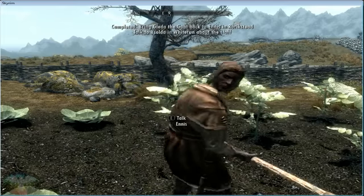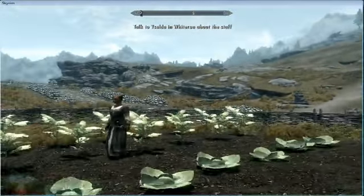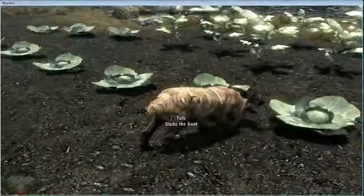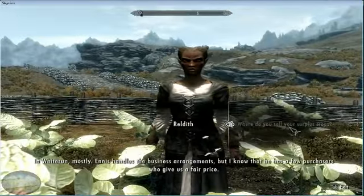Alright then. I got that there. I probably want to look up that bow, Spider Kid. Are you happy? Leader of the goat? Raldith is the hardest working farmer in the world. Did you see those guards? What do you sell in Whiterun, mostly?